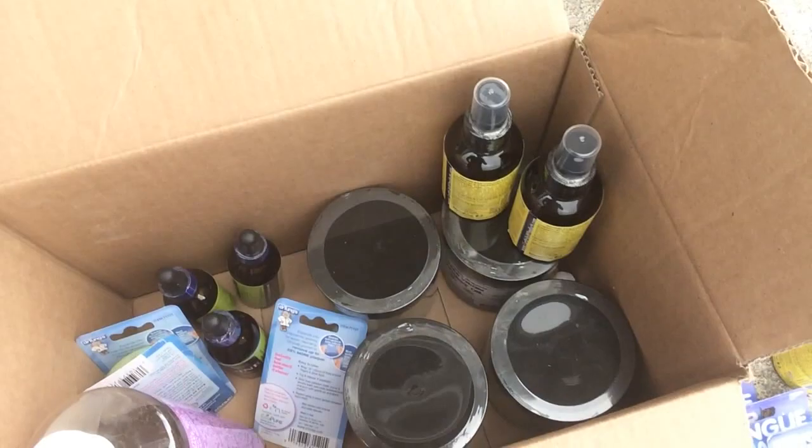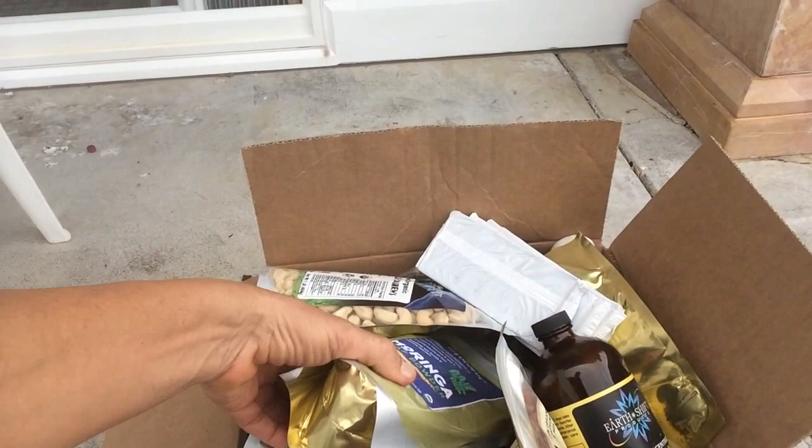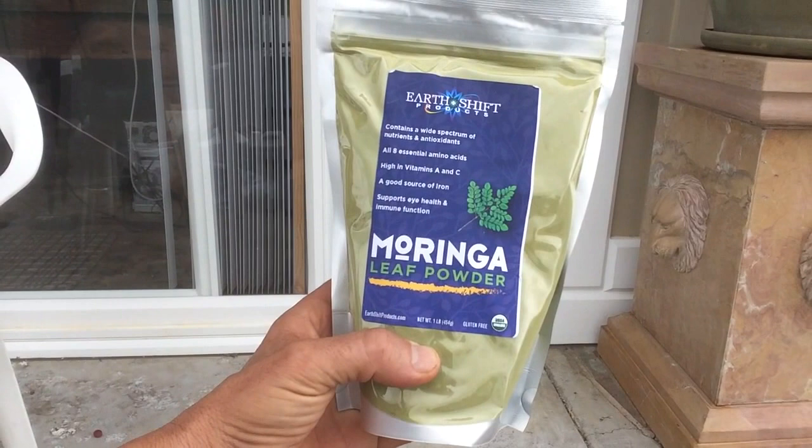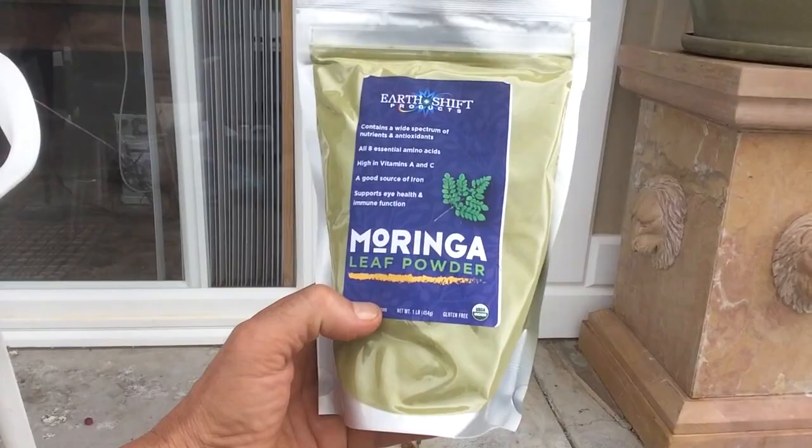Okay, that's my one little box here that we have. And of course, soap, Dr. Bronner's hemp lavender soap. We have that also at Earthshift. And new product we just got, Earthshift Moringa Leaf Powder. All essential amino acids, high in vitamin C and A, contains a wide spectrum of nutrients and antioxidants, supports eye and immune function. Moringa is a beautiful, beautiful powder.